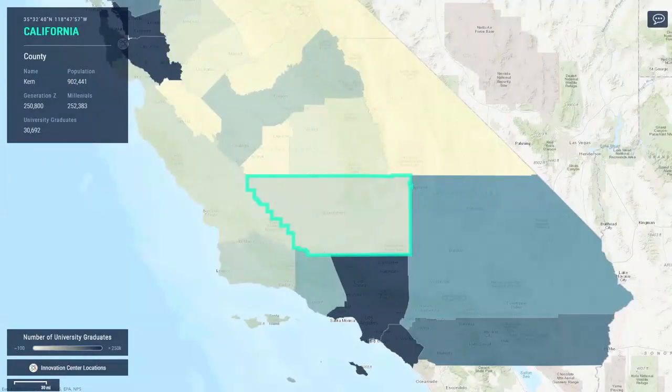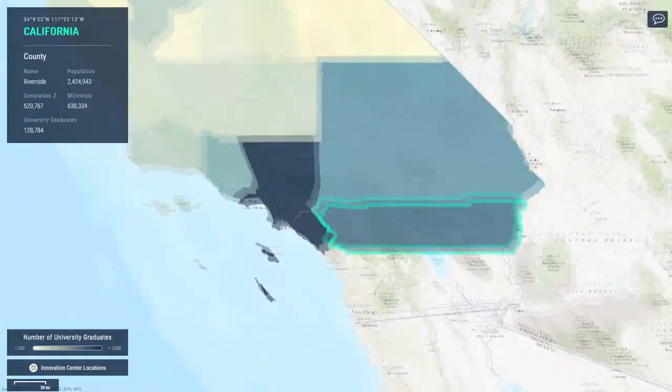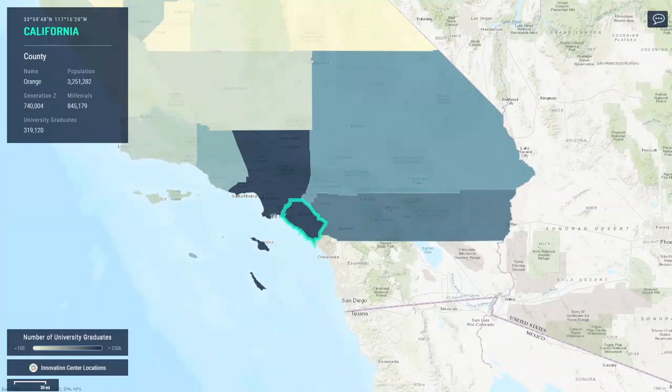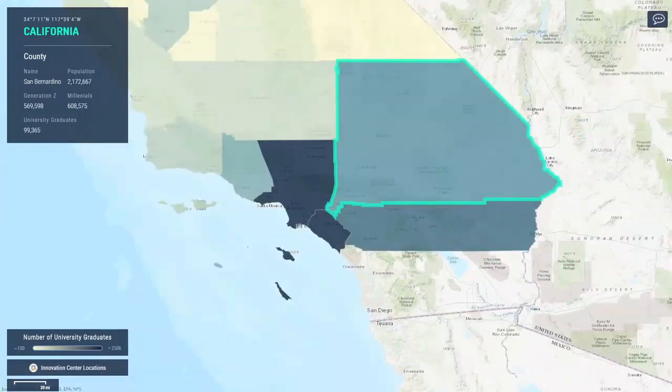Okay, we already have an innovation center in Palo Alto, it turns out. Let's see where else in California we might go. And it turns out that in Los Angeles County and Orange County combined, most engineering graduates are being produced in aggregate than in any other region in the US. That's why we should be going there, right?